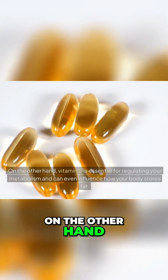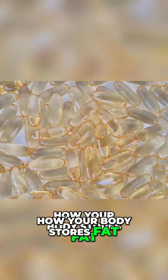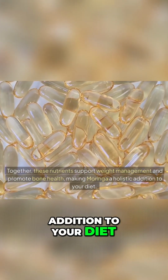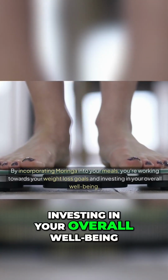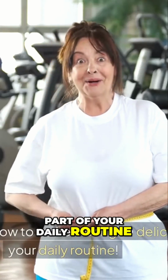On the other hand, vitamin D is essential for regulating your metabolism and can even influence how your body stores fat. Together, these nutrients support weight management and promote bone health, making Moringa a holistic addition to your diet. By incorporating Moringa into your meals, you're working towards your weight loss goals and investing in your overall well-being. So, let's explore how to make Moringa a delicious part of your daily routine.